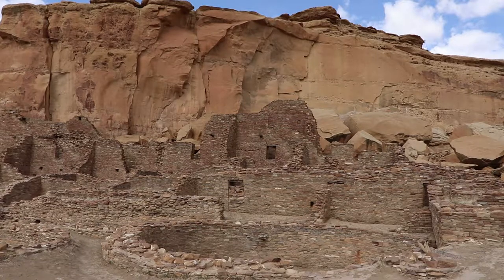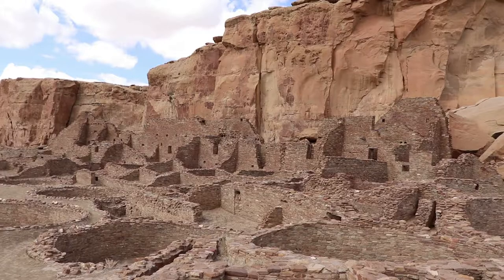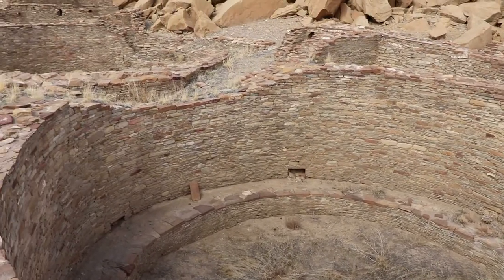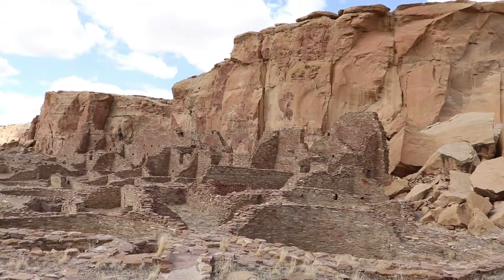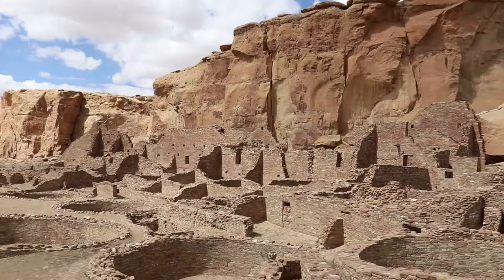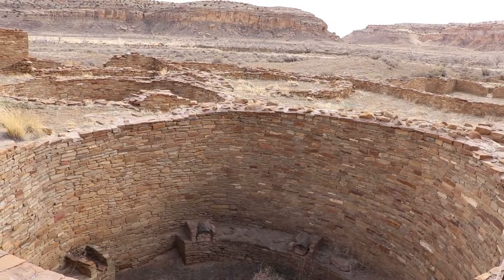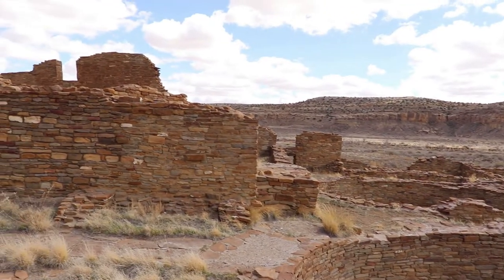This is an unbelievably large complex, and there is a lot to go through. Being the largest great house in Chaco Canyon, Pueblo Bonito had quite a few kivas, which were used as the ceremonial and political centers of the Chaco culture. This place served many roles for the Chacoan culture, including being a center of administration, trade, ceremony, hospitality, storage, and even astronomy. They buried a lot of their dead around here too.